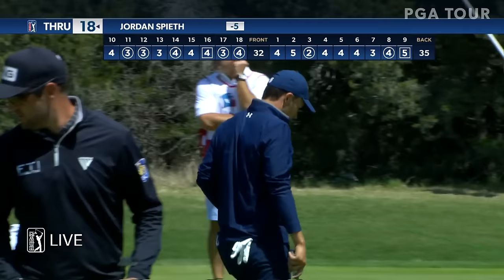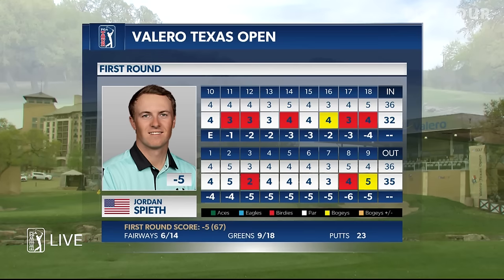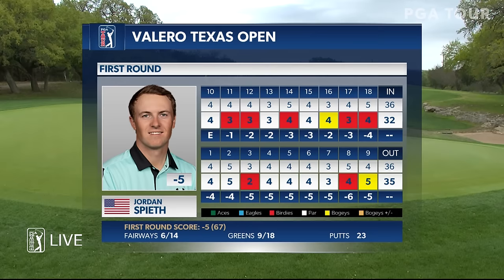5 under par, 67. He had a lot to smile about today. You got to get out the second hand fingers to count those birdies. 7 birdies, just a couple blemishes, really overall a great day. But this says a lot. You know, he didn't have to hit a lot of fairways. He didn't have to hit a ton of greens. 23 putts, you're doing a lot right there.